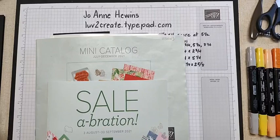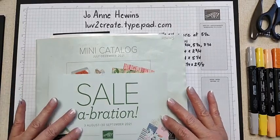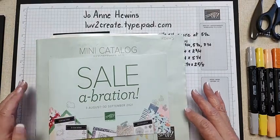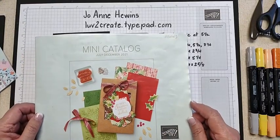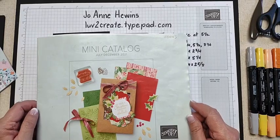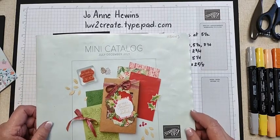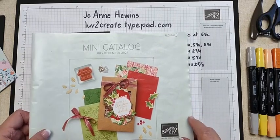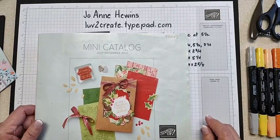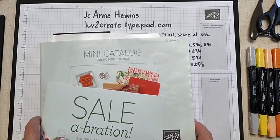Wanted to remind you that we have one more week, and then we will begin Sale-a-Bration. That begins on August 3rd and goes through the end of September. And then our mini catalog also begins on October 3rd. It goes all the way to December. So I can't open these up yet. Next week at this time, I'll be able to. So I'm excited about this. There's some wonderful, wonderful products in these, and I know that you're going to enjoy them.